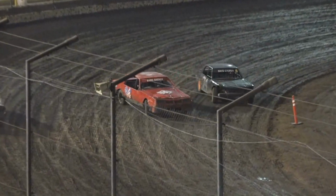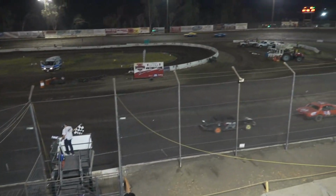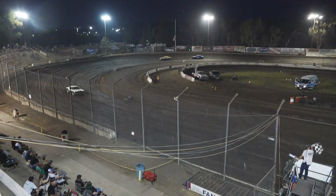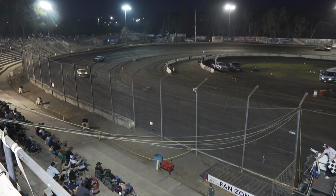Out of turn 4, Mueller, defense. Holds off Sly, Mueller, Childress, Lawler, Crawford. Those are your drivers up for the redraw here tonight. Great racing in the American Stocks. Ha-ha!